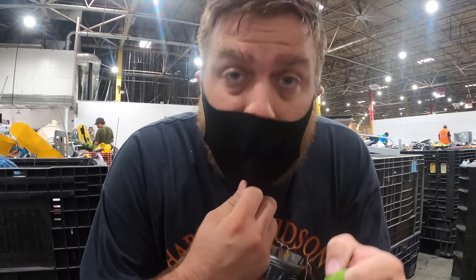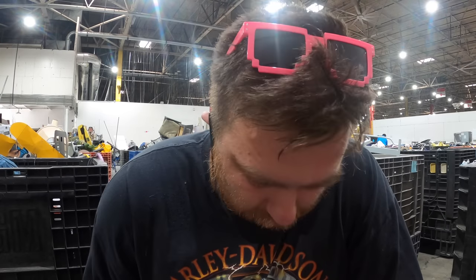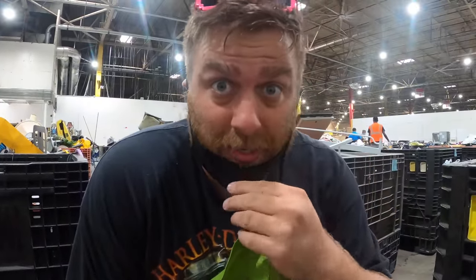Holy crap, this is a bag full of literal treasure. Listen, we showed you a couple cool things, but at a certain point, we were running out of time, so we had to just put the camera down and scoop up the rest of what we wanted. This bag is full of stuff that I can't wait to get home and talk about. There's a lot of stuff in here you're gonna wanna see, I'm serious.